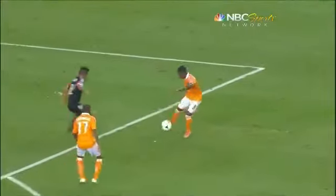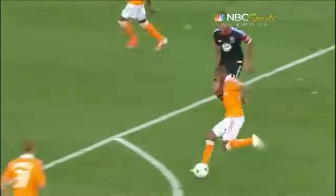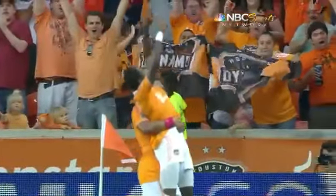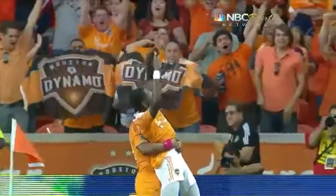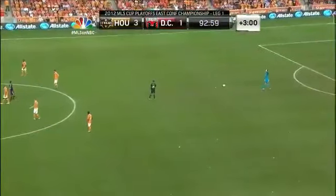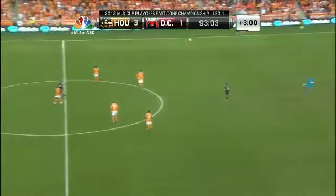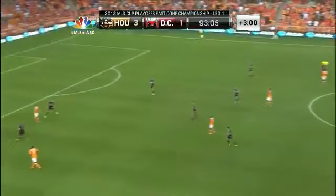How about that finish? That's an exclamation point right here on the development of this young right back, Kofi Sarkodie. It's taken him some time, but what a finish. First touches there, rifles it, far post, and he's enjoying it. And I wonder if Dwayne De Rosario will still have a say in this tie against his former club, the Houston Dynamo, coming back from that MCL sprain.